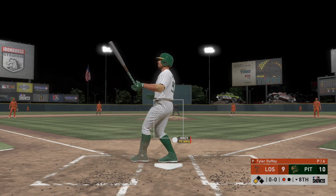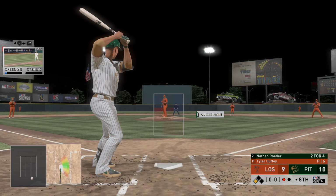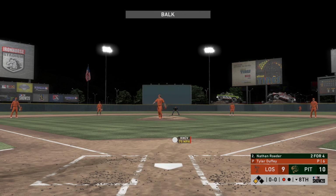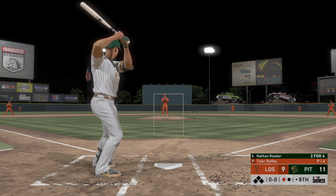Got him. And he goes down on strikes for the third time. Coming to the plate now, number 86. He went deep earlier, and he's 2 for 4 to this point. And now a stoppage as a balk has been called. He'll protest a bit, but that looked pretty obvious, and it's going to cost him a run.